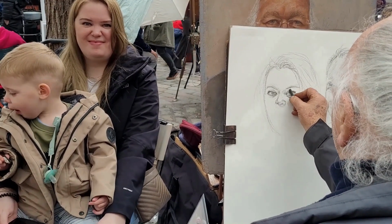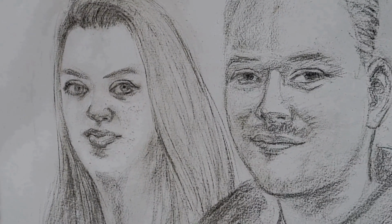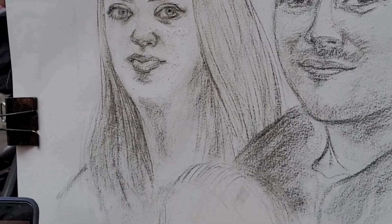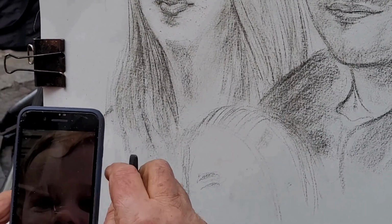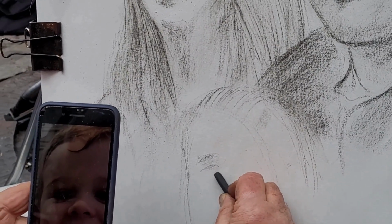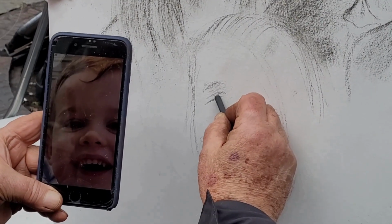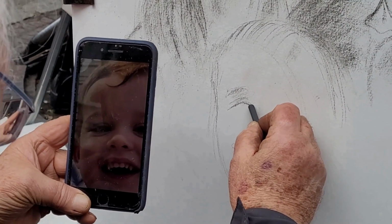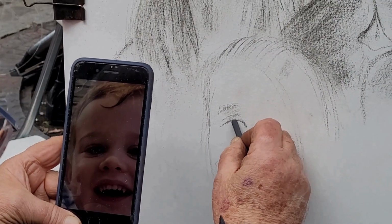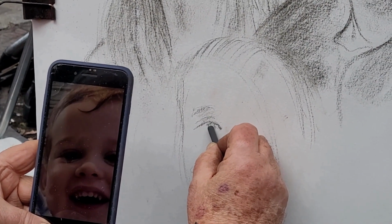I'm interested in seeing how the little one is going to go. The mummy's going to be okay. So we have the husband and the beautiful wife, now the baby. And he's decided to use a photograph, of course, because I think at that age it's a little bit difficult to draw a moving target.